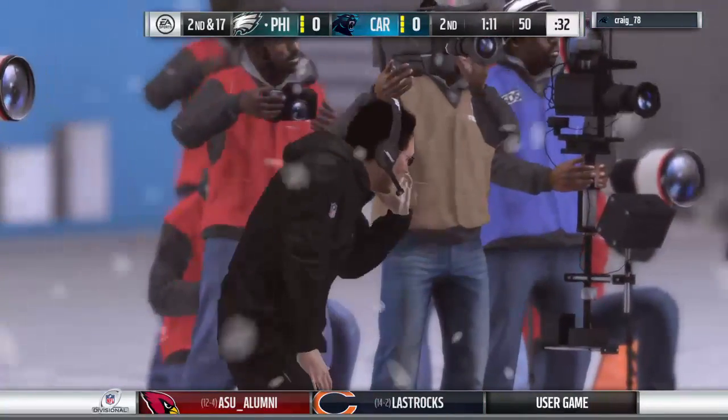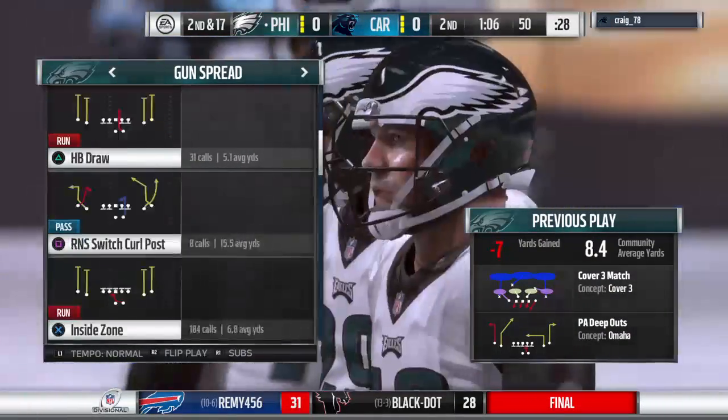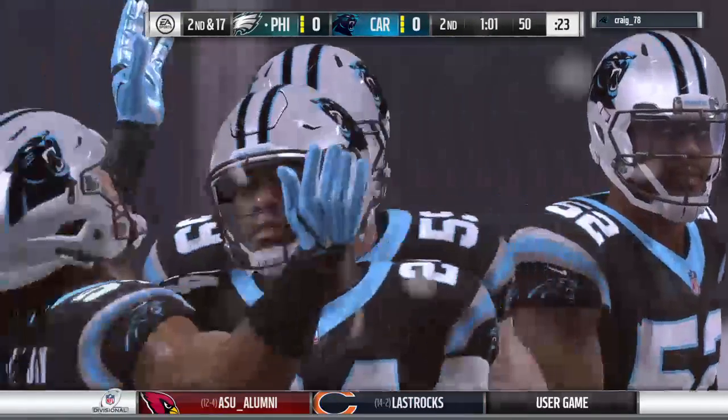And plays like that really hurt play calling. They had a really nice gain on the previous play, but gave about half the yardage back on the sack. Excellent pressure up front, nowhere to go with the football. Down he goes.